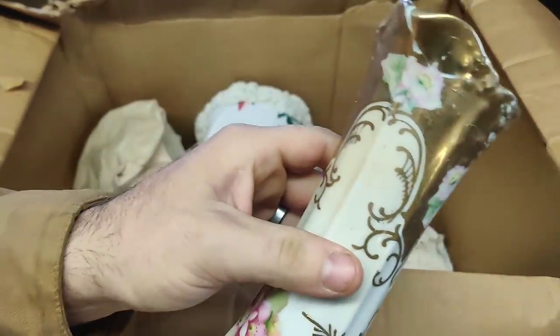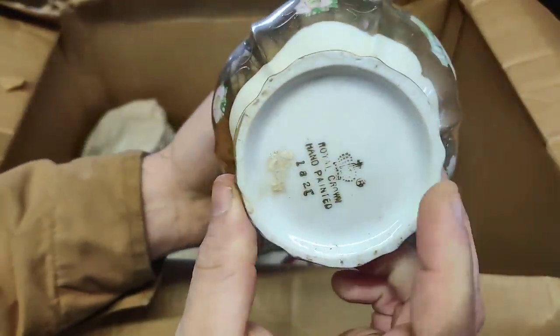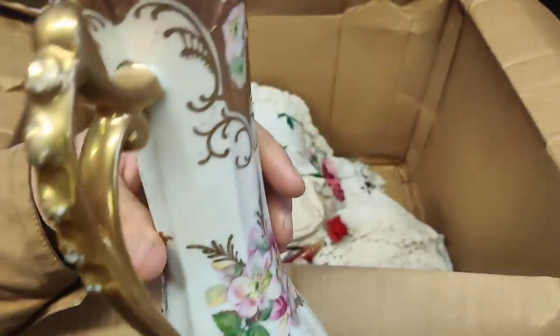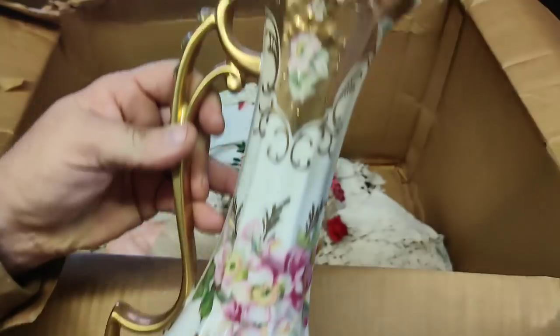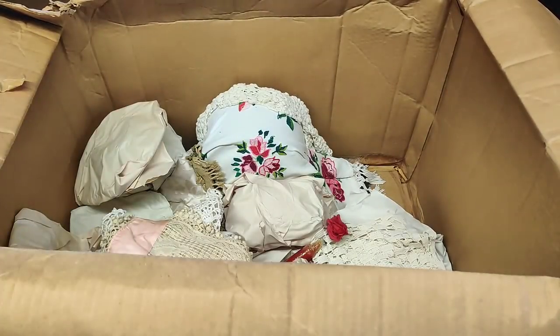Oh, man, she's got some damage up top. That's a bummer. That is a major bummer, but this stuff is old, buddy. This is old. Wow. Gorgeous. Unfortunately, that damage up there is going to hurt its value.